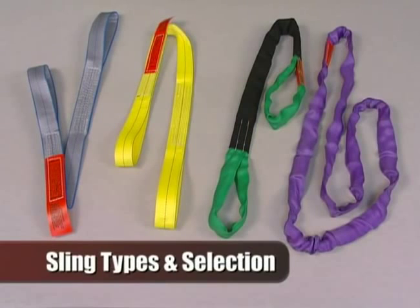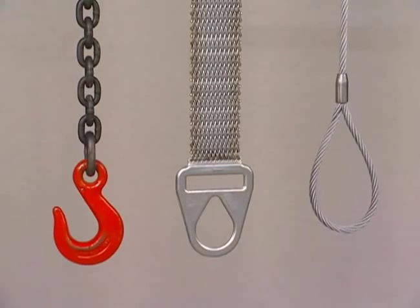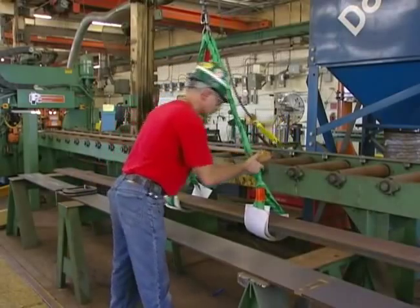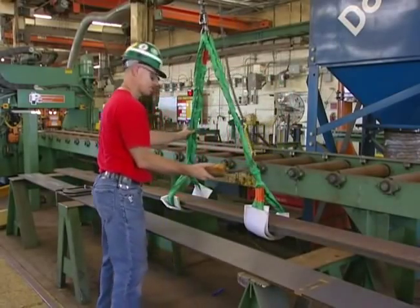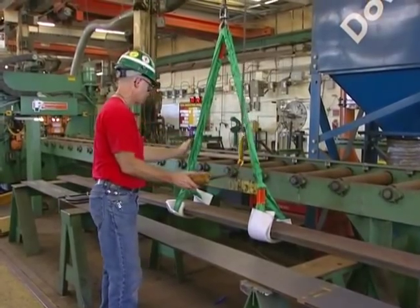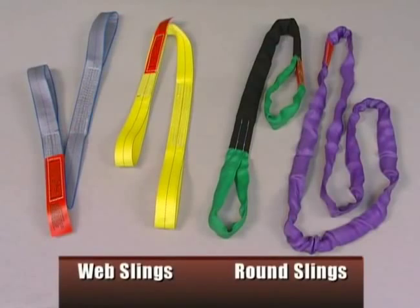Slings can be divided into two basic categories, those made from synthetic materials and those made from steel. Synthetic slings are often used where protecting the load is a major concern. They are lightweight and easy to use, making them the first choice for many applications. Two types of synthetic slings are web slings and round slings.